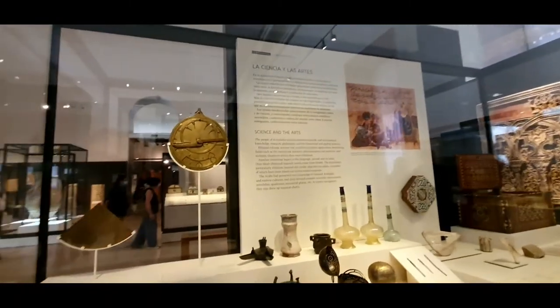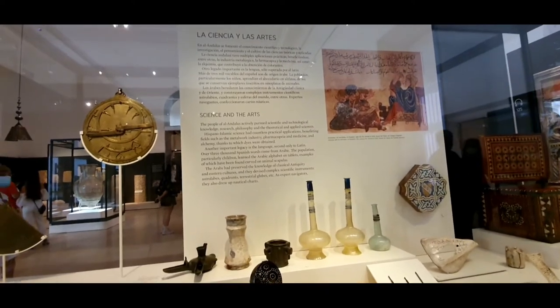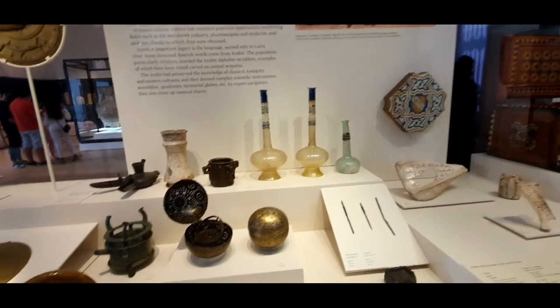The science and the arts. The people of Al-Andalus actively pursued scientific and technological knowledge, research, philosophy, and the theoretical and applied sciences.